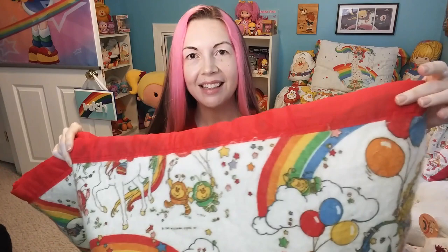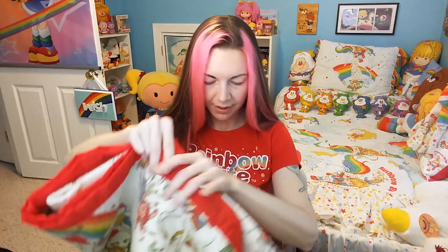Here's another one, sleeping on a cloud. How cute is that? So anyway, and it's got this red, I don't know what kind of material on the edge. I think that's the top and the bottom that have that. I don't want to unfold the entire thing because it's pretty darn big. And it actually has, yeah, 1983 Hallmark cards printed on the design.